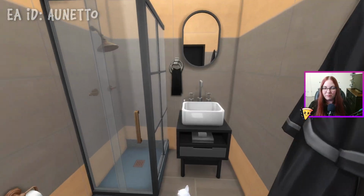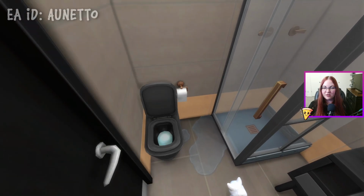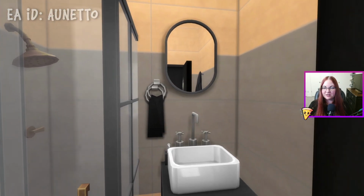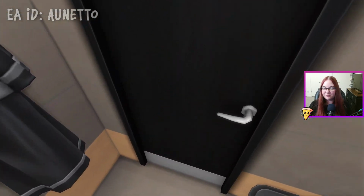Then we have in here the bathroom where you have a shower, no violations on the toilet paper. Excellent, excellent. And a nice sink.